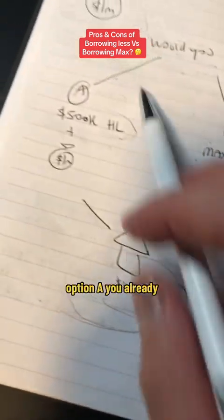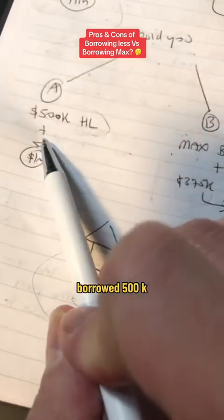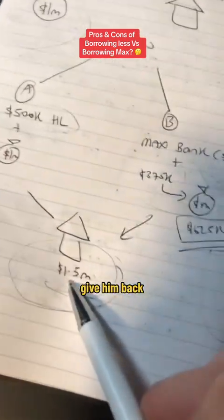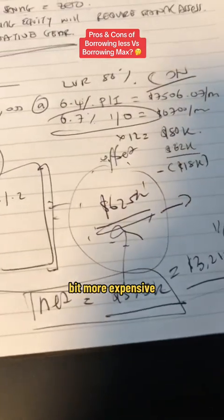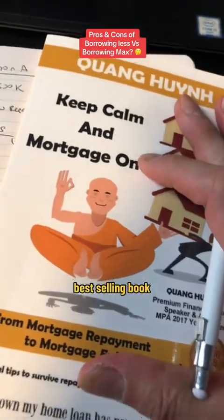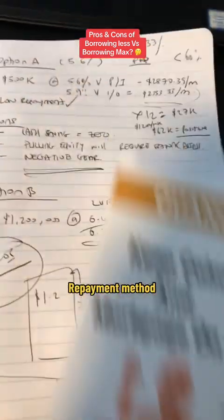Whilst for this scenario in option A, you already put down $1 million towards this purchase because you only borrowed $500K. You went to the bank, next day you lost your job and go, hey, give me back the $1 million. The bank will say, F you. So by having this structure, yes, a little bit more expensive, but you have access to this, which I obviously talk about in my Amazon best-selling book, which is called the CPR method, which is the Crisis Protection Repayment Method.